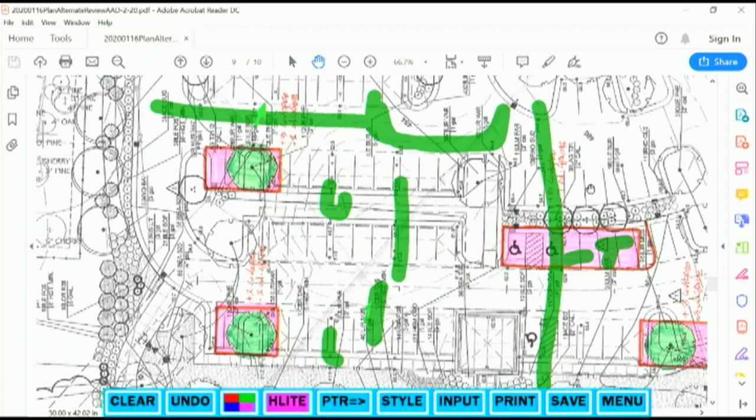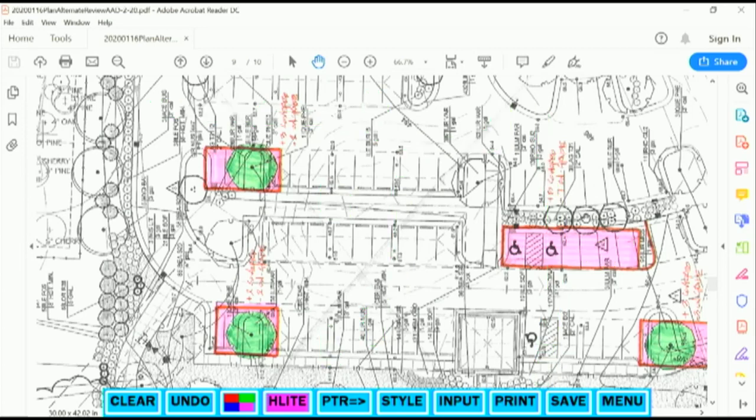I forgot how to erase. Menu, okay. And then clear. And then clear. There we go. You can't teach an old dog new tricks, let me tell you.